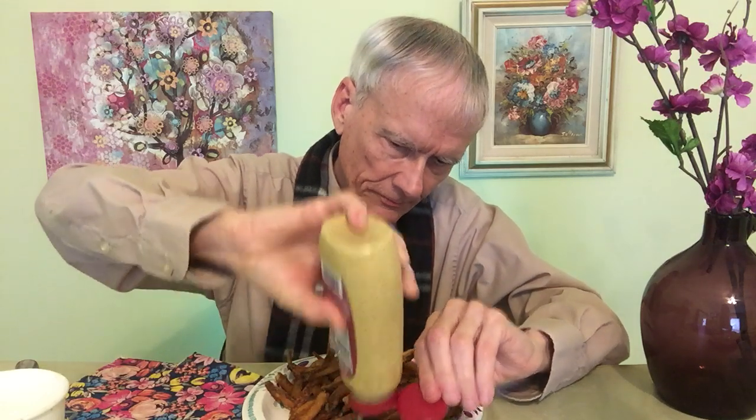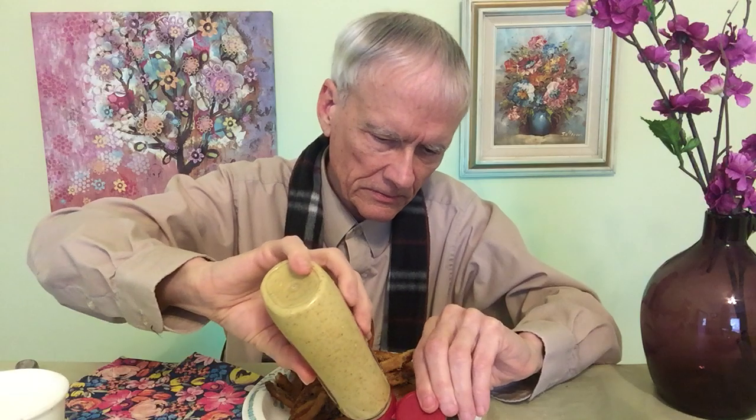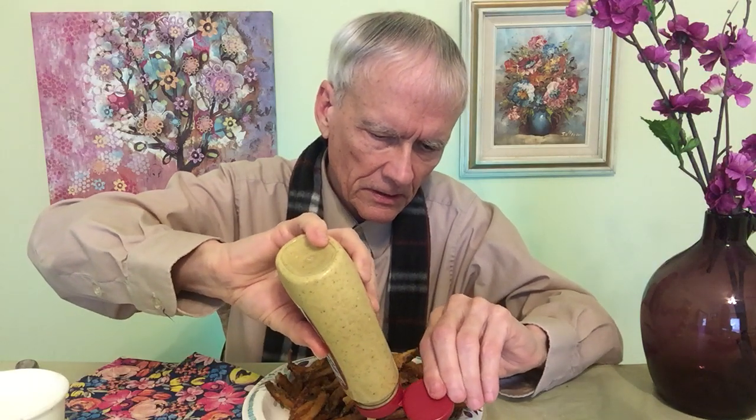I'm gonna put this spicy brown mustard from Clover Valley. Okay. Yes, I wish I'd gotten the Cajun fries. But here's a close up here. You can see it better. Thumbnail, right? Yeah, that's four.